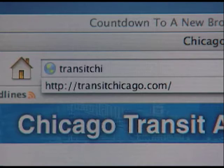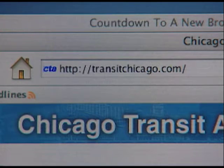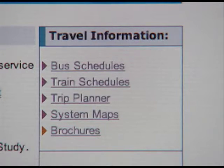The CTA has a brochure called Security Tips that has all kinds of information on riding smart, personal safety, and emergency procedures. You can get this brochure at many CTA stations or online at www.transitchicago.com. Look in the upper right corner under Travel Information and click on Brochures.